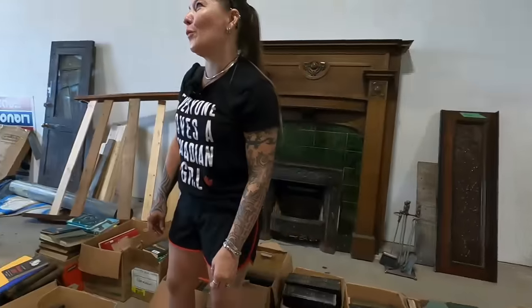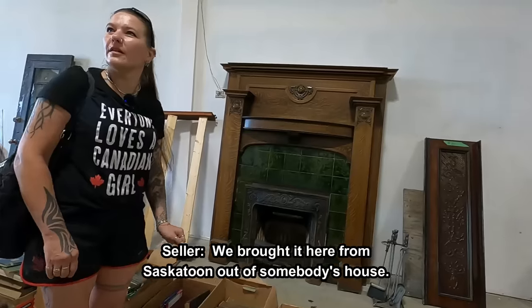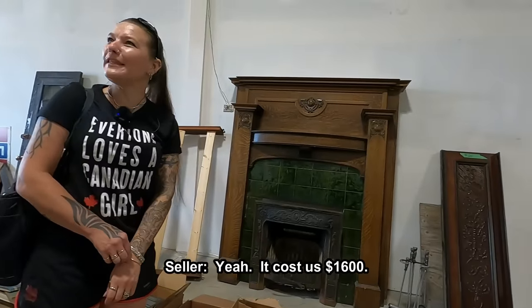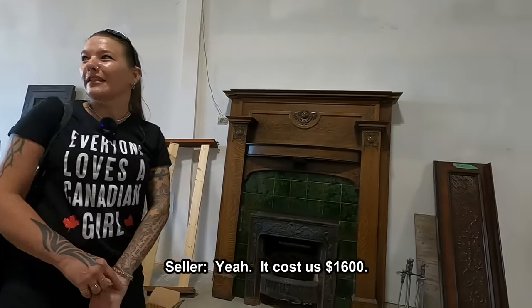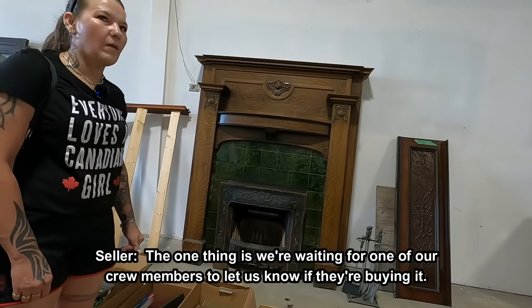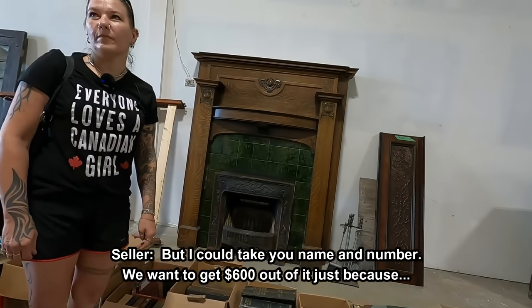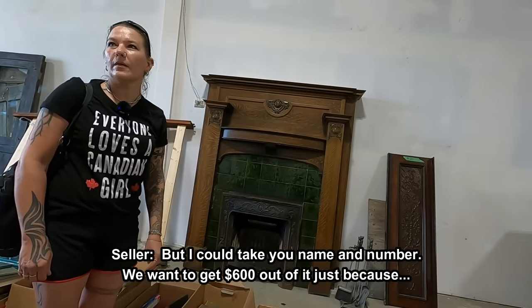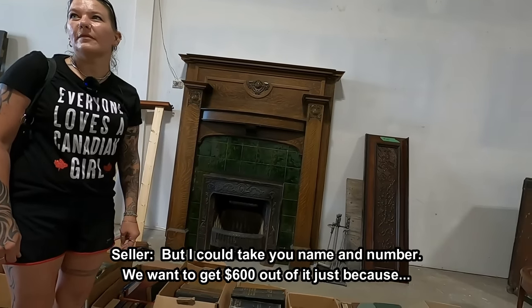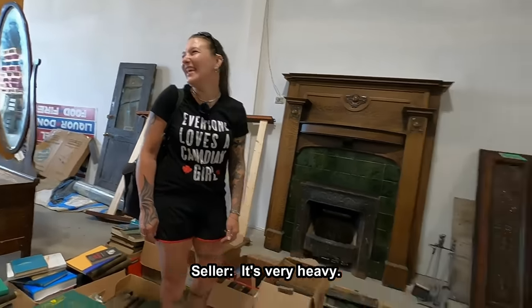It's quite awesome. So beautiful. We brought it here from Saskatoon, out of somebody's house. Really? Yeah, it cost $1,600. Oh my goodness. But we're waiting for one of our crew members to let us know if they're buying it. I see. But I could take your name and number. We want to get 600 out of it. Oh yeah, it's well worth that. I bet it's heavy. You guys have some awesome furniture. Some really awesome stuff.